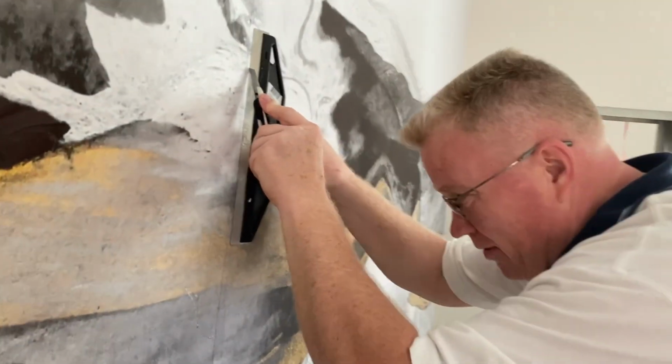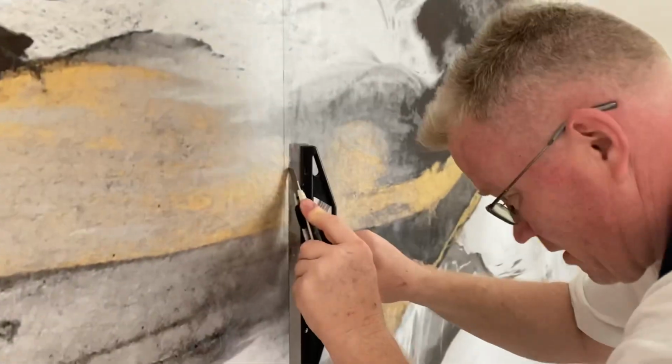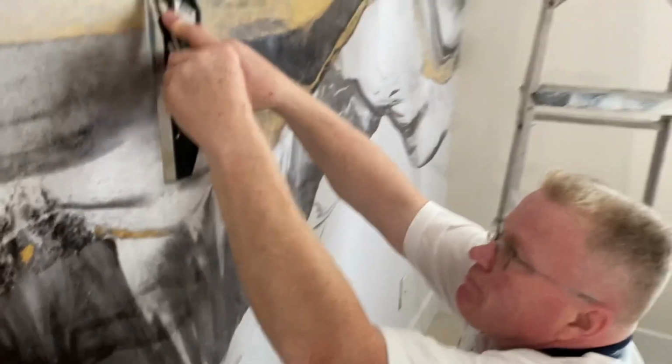Don't lift your blade off of the project, please. Even if you find where you left off, it's not good.